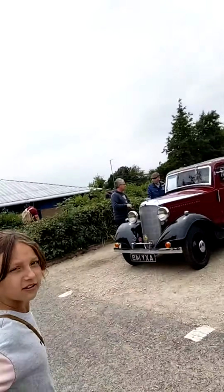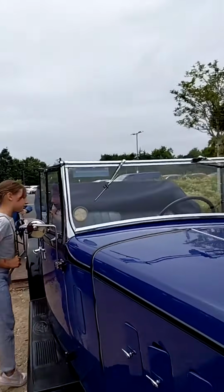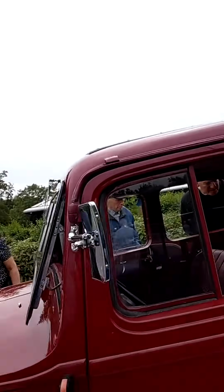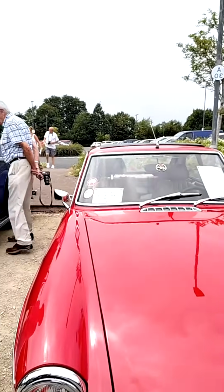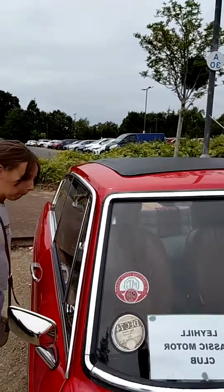I don't know what kind of vintage cars they are. There's quite a few here. There's also some normal cars over there. I don't know why. Oh, look at this one. There's barely any space in it. We're going to look in the other cars. There's a little MG. Surprised you can't fit in there.